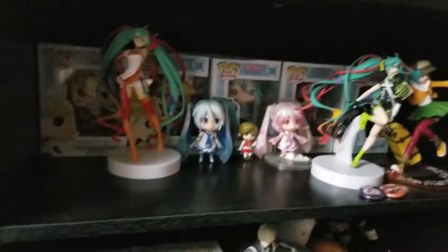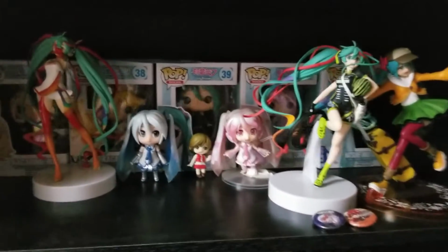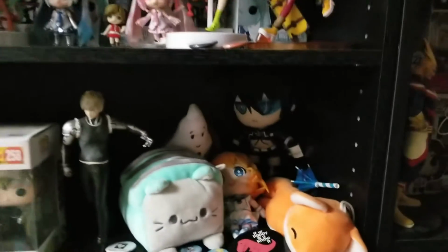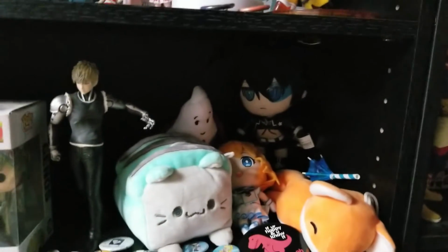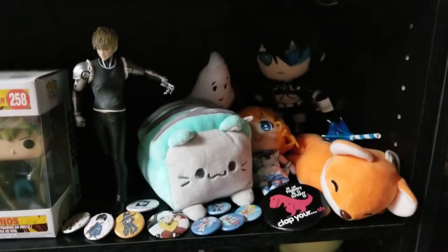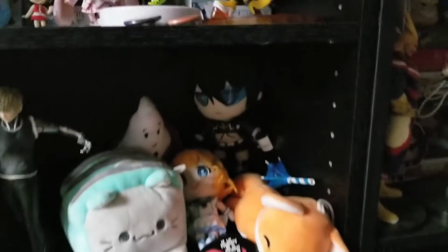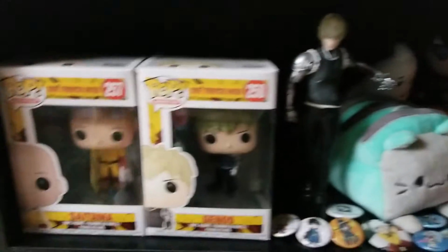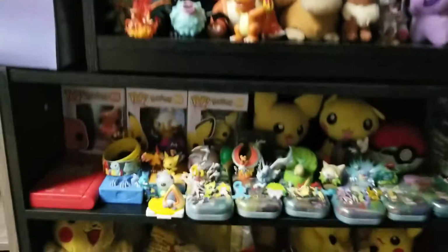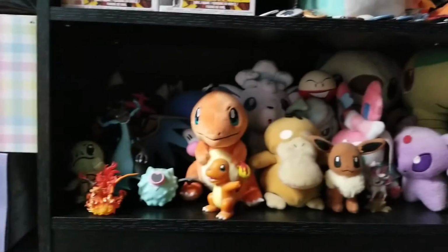The full collection of the Pops. Still, I just realized I am missing a metallic Miku that I didn't know existed, so I need to go and find that soon. We got random plushes, some from random blind boxes at conventions, and then we got a Black Rock Shooter, a bunch of buttons, 3 pieces of One Punch Man collection, and then my humongous Pokemon collection.